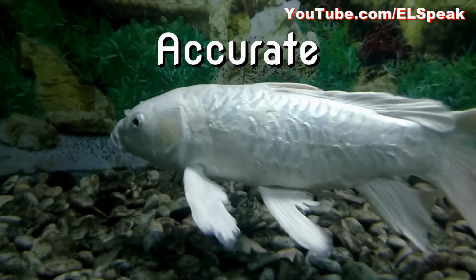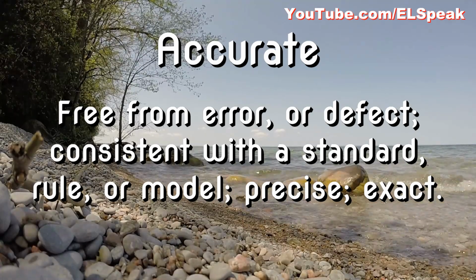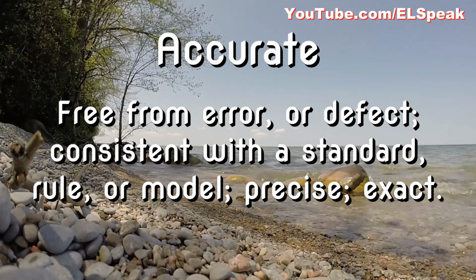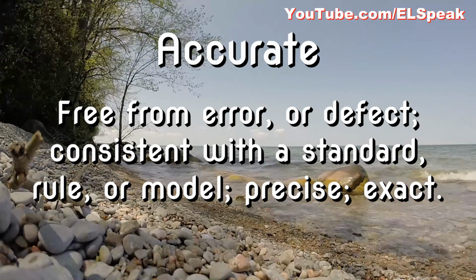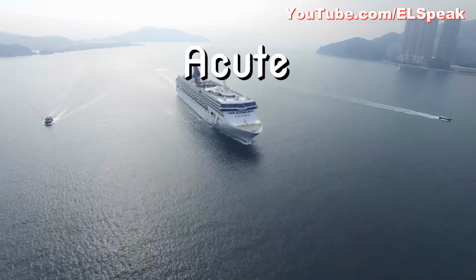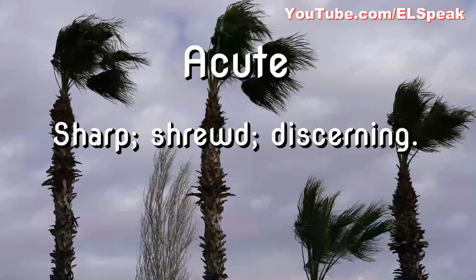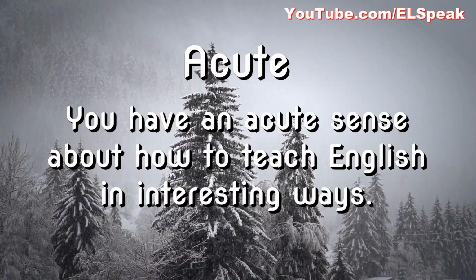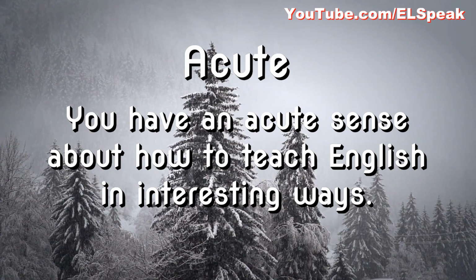Accurate. Free from error or defect, consistent with a standard, rule, or model, precise, exact. This clock is always accurate. It calibrates with the world time through the internet. Acute. Sharp, shrewd, discerning. You have an acute sense about how to teach English in interesting ways.